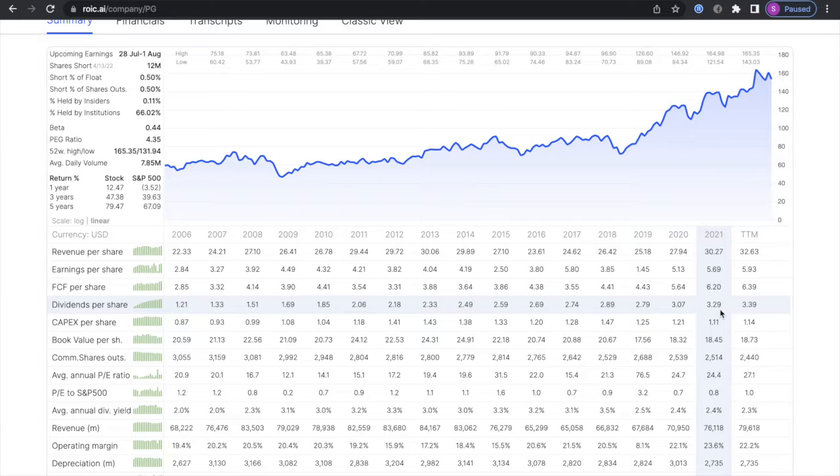Obviously you want to be looking at the free cash flow per share in terms of getting your money back, though it's not obvious in your bank account. But from a valuation perspective, with dividends per share, it's going to take quite a while because they're not using all the free cash flow to pay out dividends.